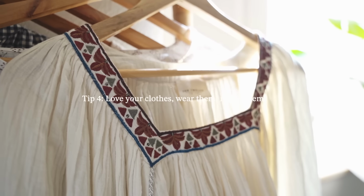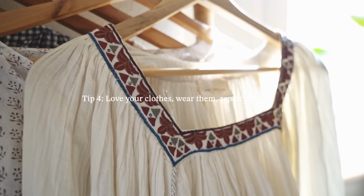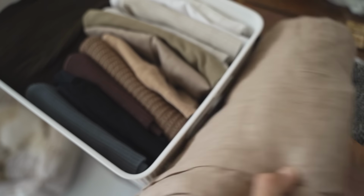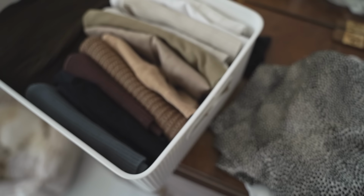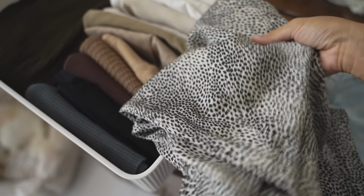Tip number 4, the most sustainable closet is not one that's full of sustainable brands, but it's being able to wear your clothes for years to come, loving them, repairing them, carefully collecting pieces over time.